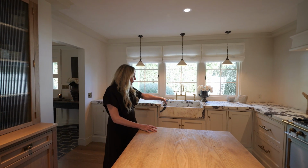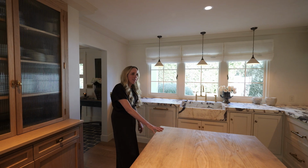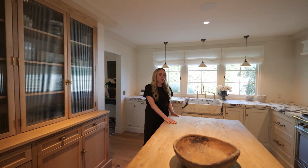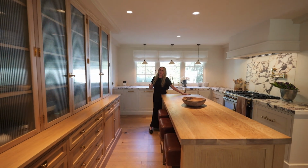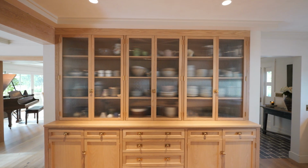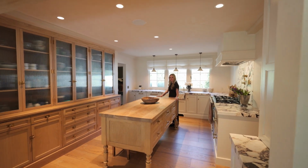We did inset cabinetry. And then both in the kitchen and in our butler's pantry, we did integrated sinks out of the same Calicotta Viola. And then to contrast the painted cabinets, we did a floating white oak butcher countertop island, and then a white oak integrated buffet, which houses all of our dishes and stemware and serving pieces.